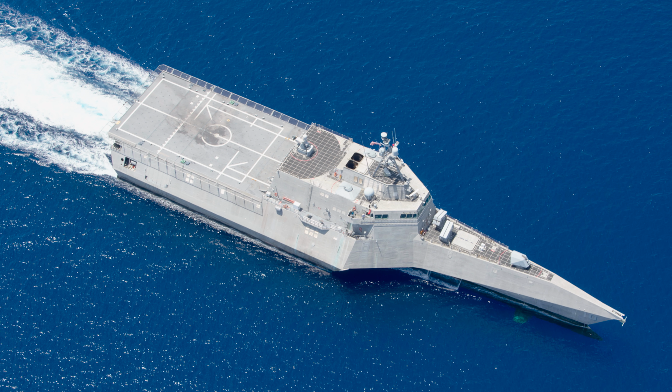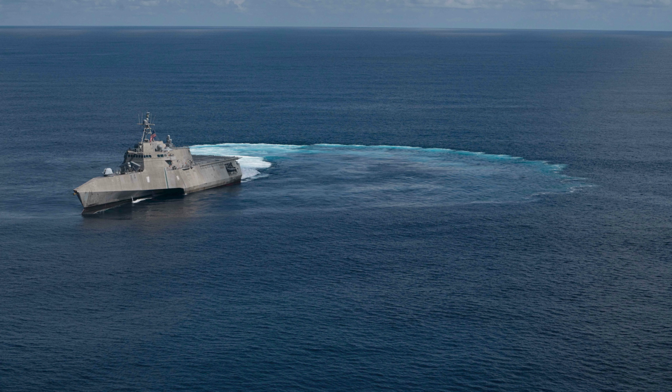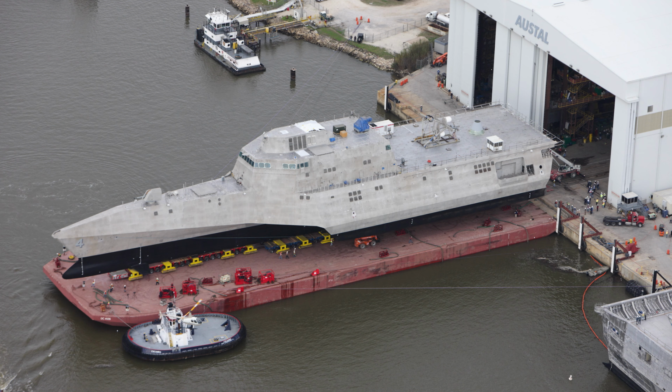And finally, the LCS. You know it, you tolerate it, and you question your taxes because of it. Originally pitched as a sleek, agile ship for near-shore combat, kind of like a speedboat and a Transformer had a baby, it quickly became the poster child for how not to do military budgeting. Not just a ship, an entire cursed concept.